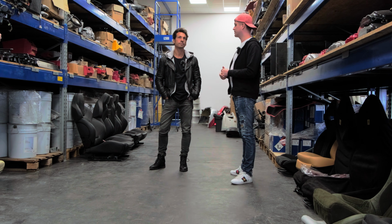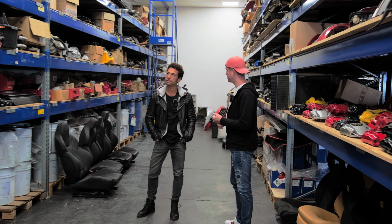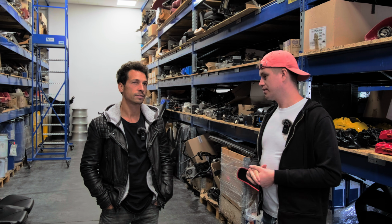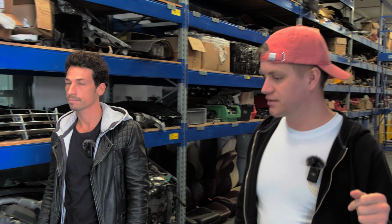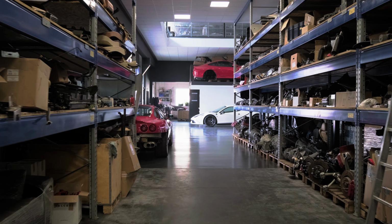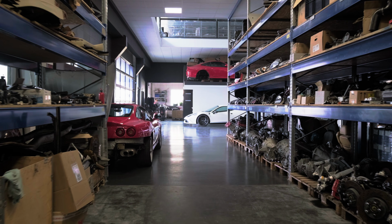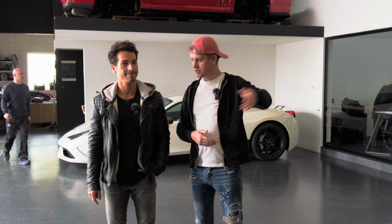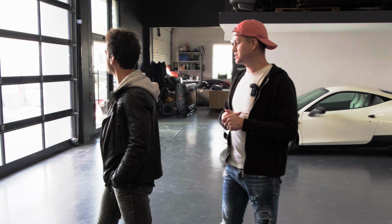So far, we made beautiful carbon packages for them. At the moment, we are working on Dawn, Ghost, and Phantom, Drophead and 8th edition. Over there we have parts for Aston Martin Vanquish, first edition, like 2002 up to 2007. So they are on the right side. On the left side we have some headlights, rear lights, and some other electronic parts, and the gearboxes which we were talking about before. And next we will go upstairs to show more Maserati stuff.